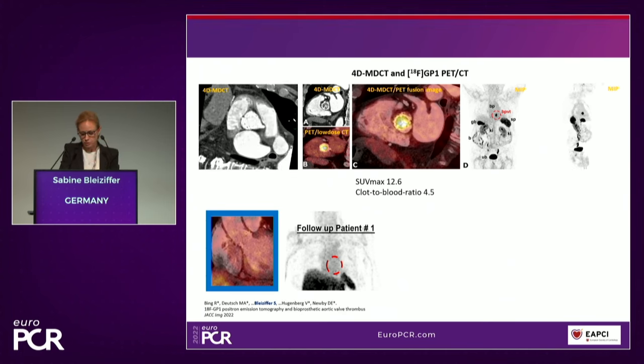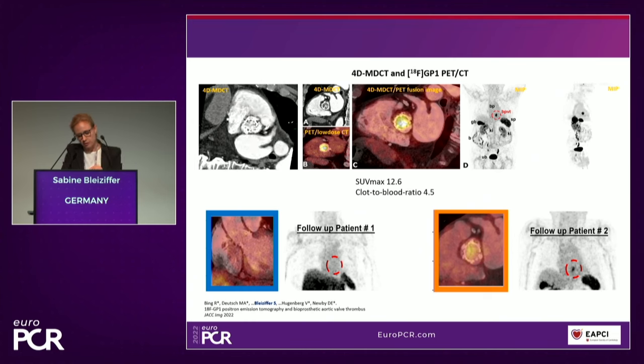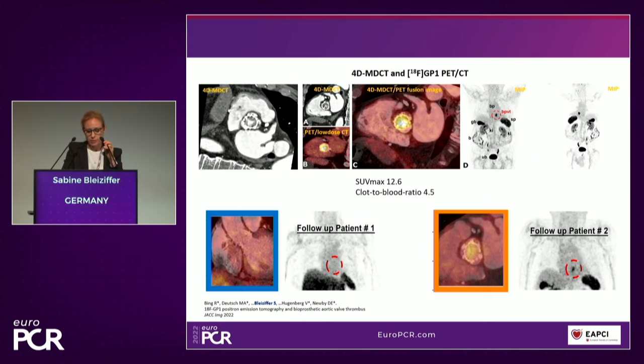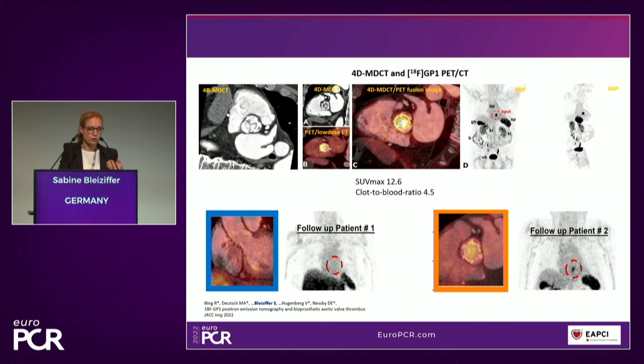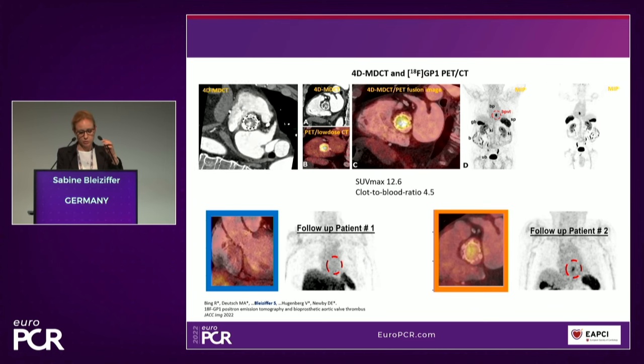But we could also demonstrate in a patient that on CT there was no thrombosis anymore, but with this new imaging tool we could detect residual activated thrombocytes. That means maybe this tool is even more sensitive than the CT, and it led us to continue the Coumadin administration in this patient.